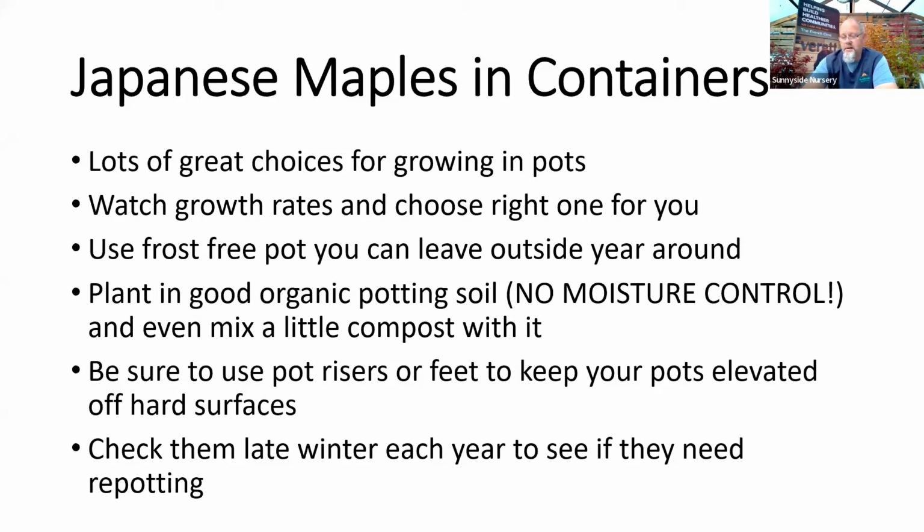The one question I'm sure somebody's going to ask, is like, Trevor, I've got a bunch of maples in pots. How do I know when to repot them?